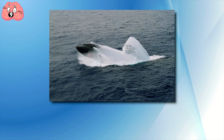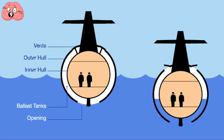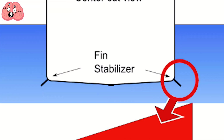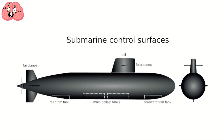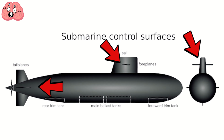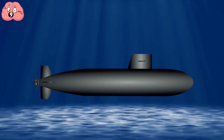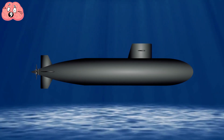Number 9. Depth control. The captains of the first submarines controlled their depth by pumping water in and out of the ballast water tanks. That crude system has been replaced with fins that look like small wings that can tilt up and down. There are two sets on a modern sub: the fairwater planes amidships, and the stern planes at the aft, or back end. The fairwater planes create hydrodynamic forces to steer the sub up or down in the water column.